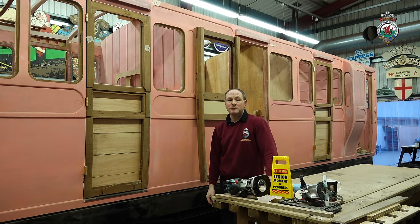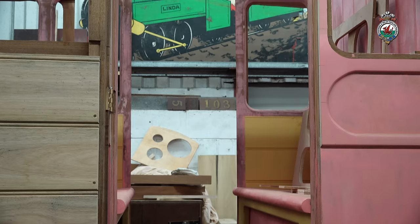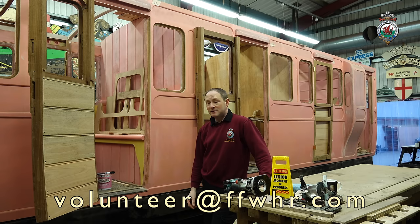The third class compartments are, as you can see, mostly ready. They're just requiring painting. So if there's any painters out there who'd like to come and help paint it, please do get in touch.